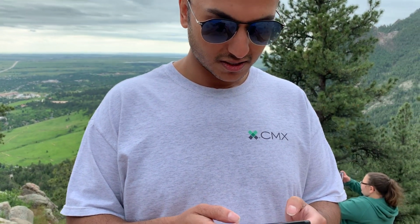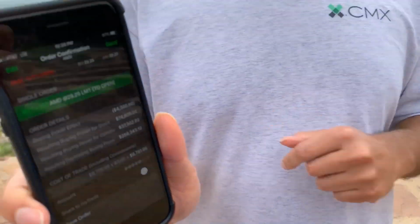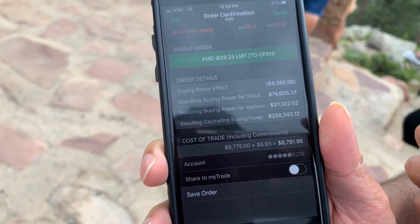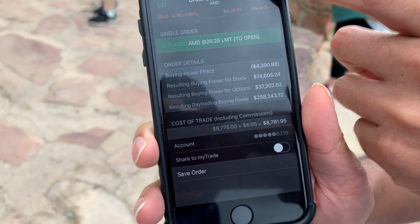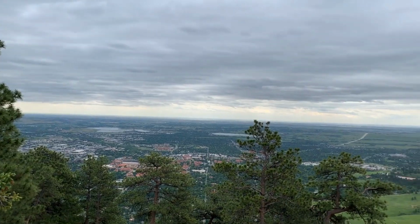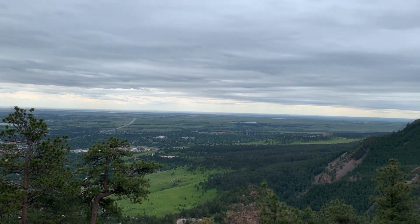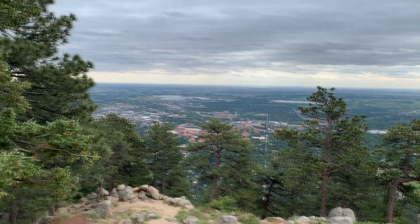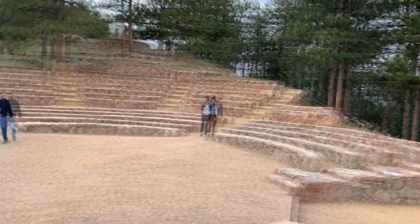Once I got to the summit, I checked on the markets, completed a trade at 10,000 feet, and then enjoyed the views. Head back down the mountain just before the rain starts.